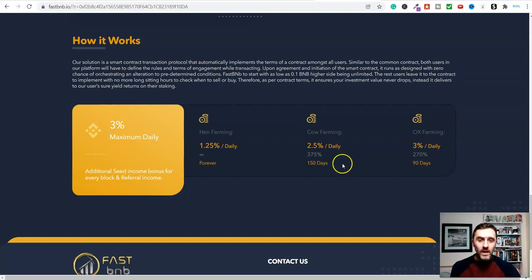But here's the cool thing. Every single day, any earnings, this 2.5% daily, you can withdraw that into your MetaMask. And you can see over here, 90 days.